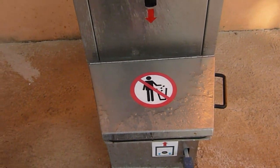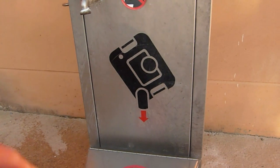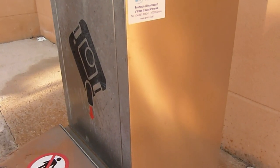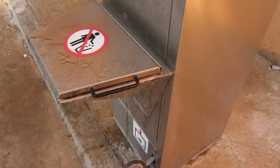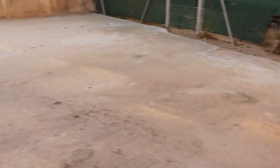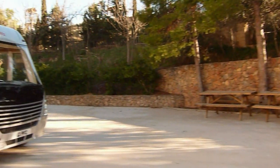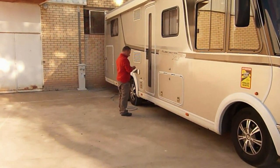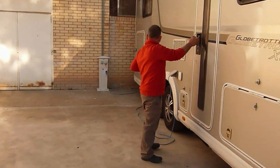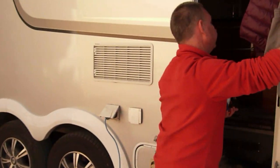So that's the cassette for your black waste, water to wash it with. I don't know what that bin's for. Oh, that wash, just press there and that will wash it away as well. So that's good. That's for your grey waste. Let's see if this electric's working. How is it? We don't know. Just going to go and have a look. You have to make sure you get all the adapters you can, because they all take different ones.